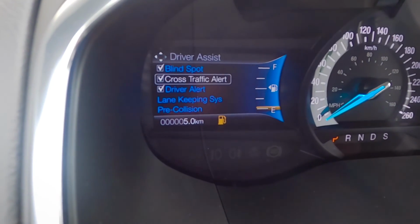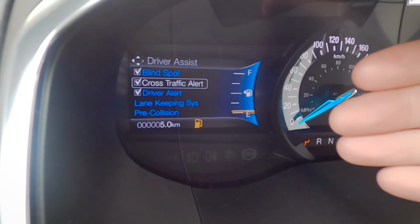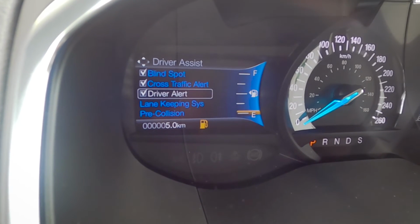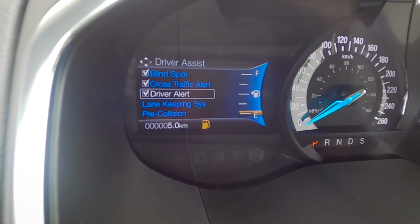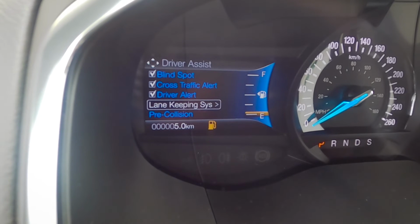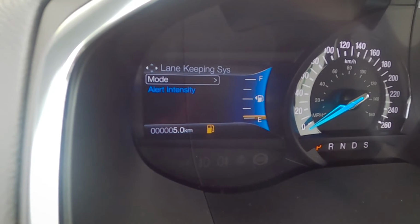As we start to move down, we've got our cross traffic alert. So if a vehicle comes perpendicular from the left or the right-hand side, we're going to get a notification letting us know that. Driver alert: if we're veering over into our lane too many times without signaling, we're going to get an alert letting us know that we should probably take a break. Lane keeping system works 3 different ways.